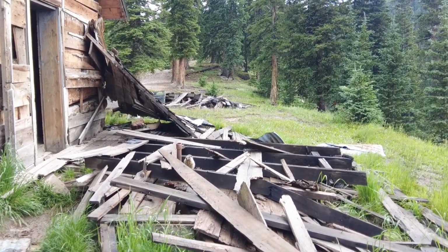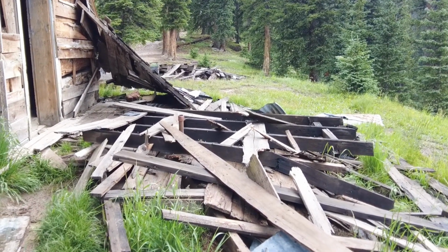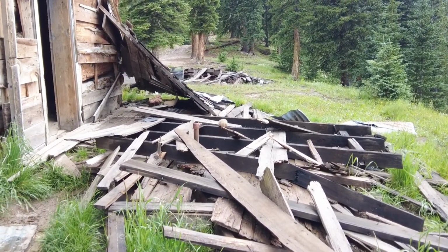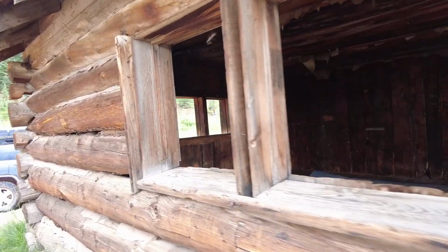There are some mining ruins along this route and some just awesome views, as always. This area doesn't get as traveled, I don't think, quite as much as up in the Alpine Lake area, so it was kind of nice that way, and the views are just as great. It was a fun trail too.